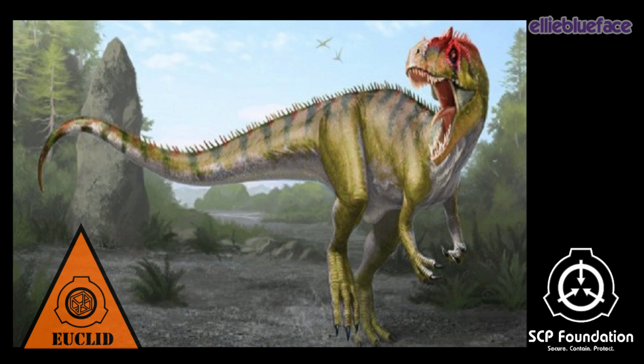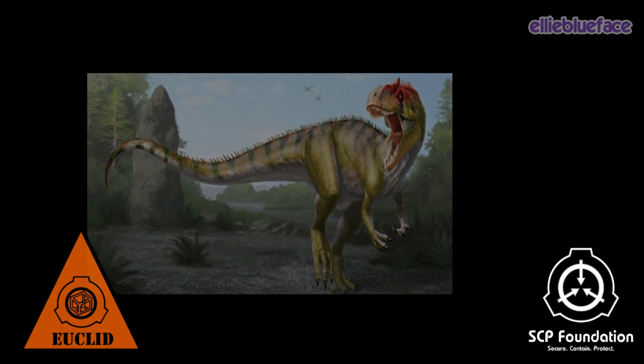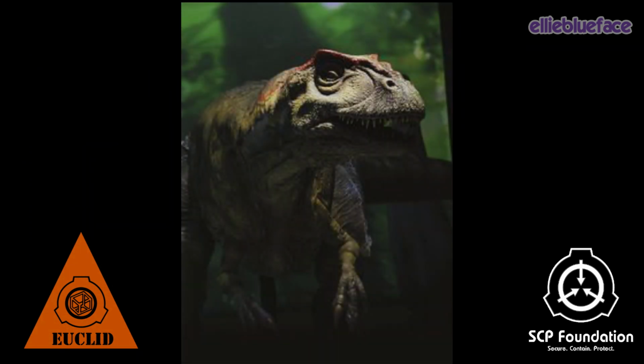Now it is currently contained, and the special containment procedure states that it should be kept within a 50 by 50 metre enclosure, where it's basically a simulated environment of what it would have if it was a real dinosaur. So it's quite warm, has a lot of vegetation that it would find if you found this dinosaur in the wild when it was alive and not extinct.